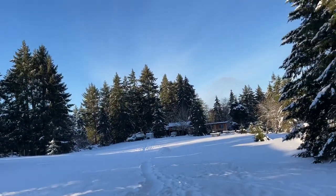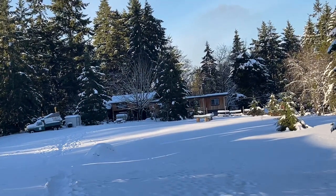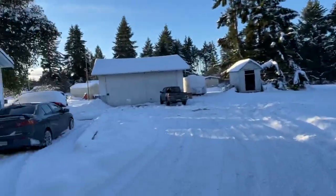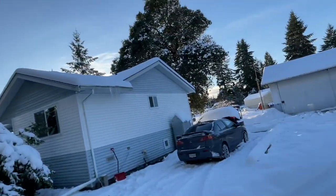There's Buckin's Ranch over there. Shop. Massive arbutus tree.